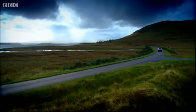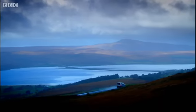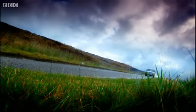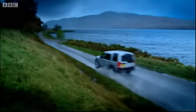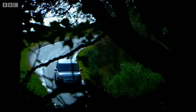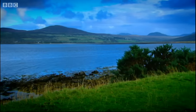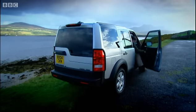Let's go through the headlines first. With 7 seats, it's more practical than a Range Rover. It's bigger than a Range Rover, more powerful than a Range Rover, faster than a Range Rover, and with prices starting at £27,000, it's quite a lot cheaper than a Range Rover as well. It all sounds great, but if you dive behind the headlines, the story's less rosy.